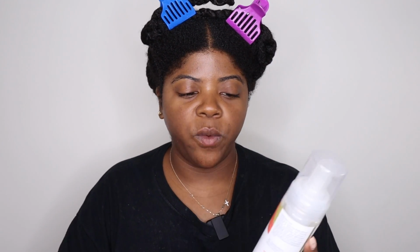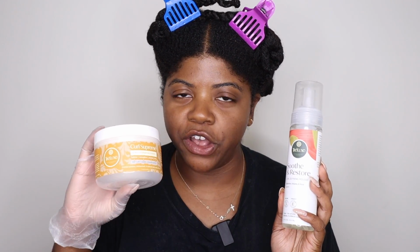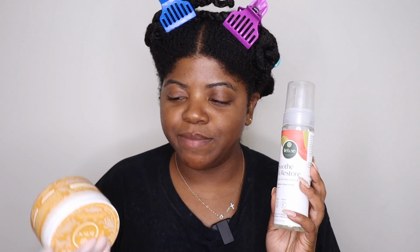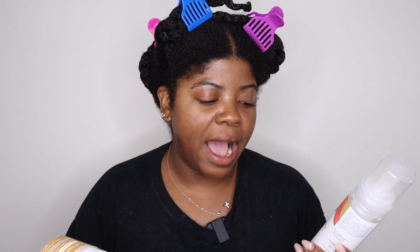Now that we have applied some leave-in throughout my hair, we're gonna go in with the Soothe and Restore Curl Defining Mousse. Like I said, I have already used this. I used this on blown out hair, and I used this as my only styler. I wasn't sure what I wanted to do. Do I want to see how this works on top of the Curl Supreme 4-in-1 styler, or do I want to see how this just works alone on curly hair, natural hair, and see how it defines my hair that way?